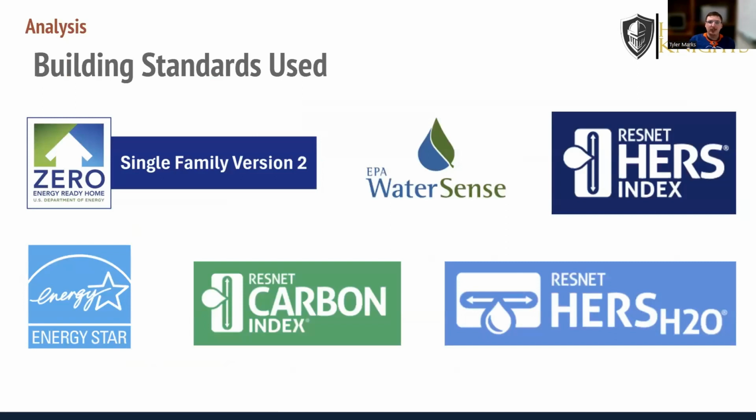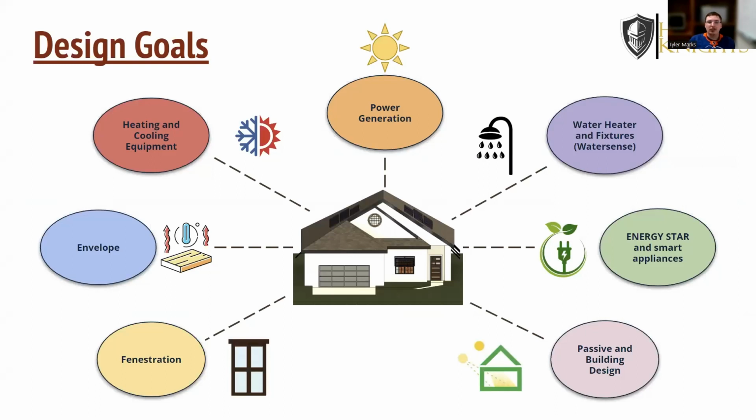In order to meet our design goals and fulfill all requirements for a zero energy ready home, we reference the standards shown throughout the design process. The zero energy ready home and HERS index ensures that efficient appliances, fixtures, and practices are used to reduce the total energy usage of the home before implementing renewable energy to bring the home to a net zero design. Here are several components of our design we will be focusing on in order to improve overall energy efficiency and meet our design goals.